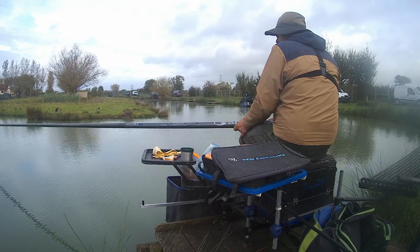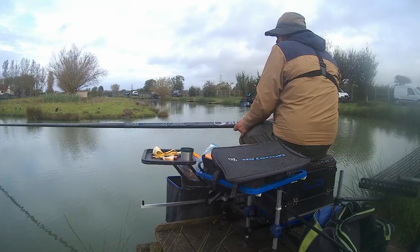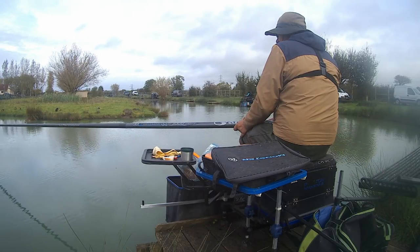I've been swapping between the two lines and just trying to pick up odd fish off each, but all I can seem to get at the moment is roach. Might try and see if I can catch some roach shorter on, where I've been chucking bait out of my hand. Maybe I can put maggots down to me, let down close in.